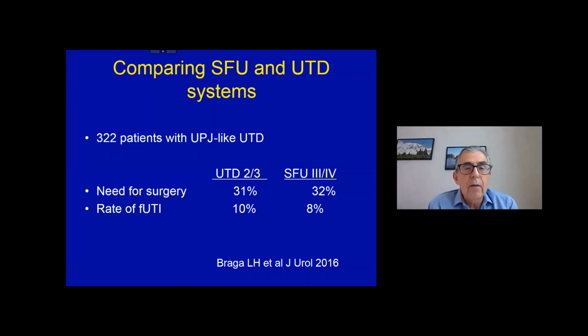Braga from Canada has looked at the comparison between the SFU and UTDP systems. They pretty much compare equally. Around 30% of them, the UTDP2s and P3s versus SFU grades 3 and 4, will require surgery. And the UTI rate in this higher group, the SFUs 3, 4, UTDP2s, 3s, is around 8 to 10%.